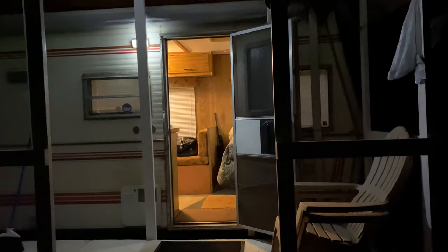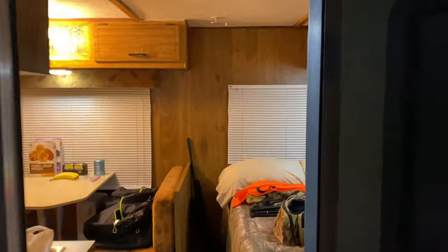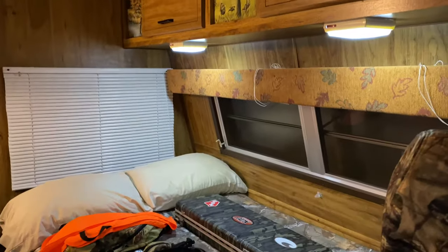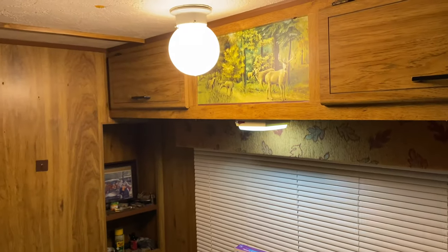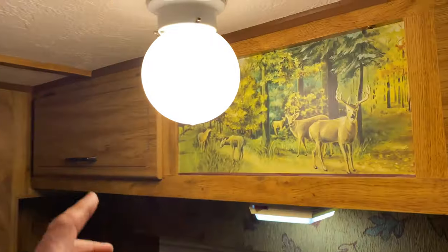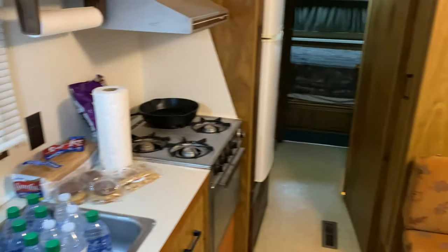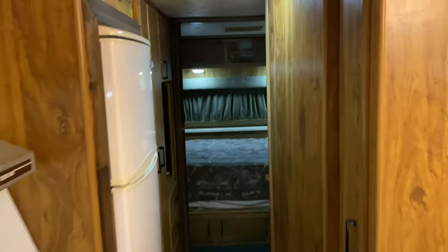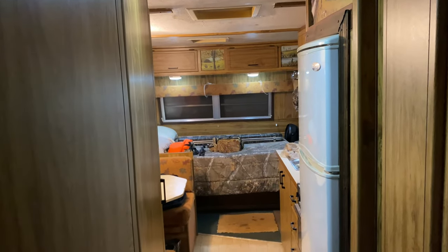Hey guys, I figured I'd give y'all a look inside the camper, what it looks like at night. Get all the lights turned on. Got a front bed here. An electrician used to own this camper, so that's why we've got extra lights, like this little globe light right here. Y'all seen it before anyway: the dinette, sink area, kitchen, and the back bedroom. It's where I hang out and sleep.